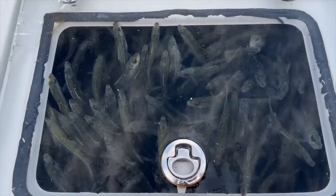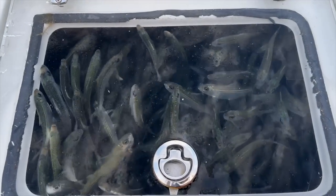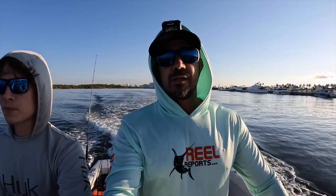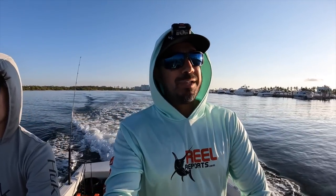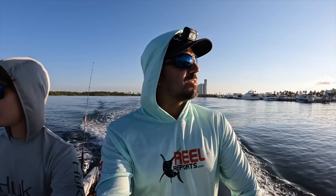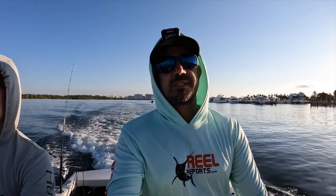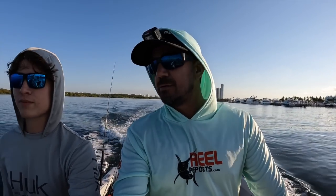Here at Hollover Inlet, we got live wells full. We're looking for tuna today, maybe some mahi. The boys are gonna try to do a full day with me topless, and it is hot. There's not a cloud in the sky right now. So let's see how long they can do. I'm hoping that we find fish early, maybe take a little break for lunch, or maybe go do some slow pitch digging and see what today brings.